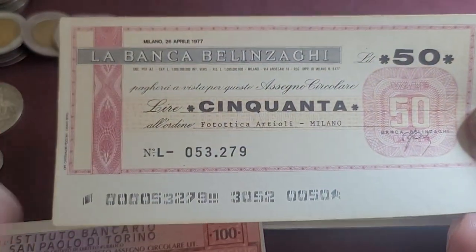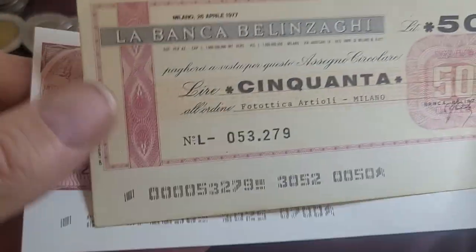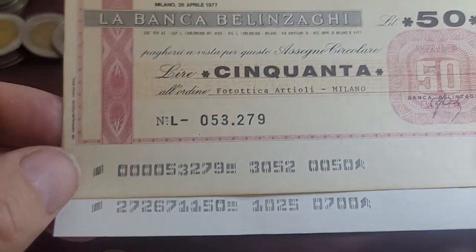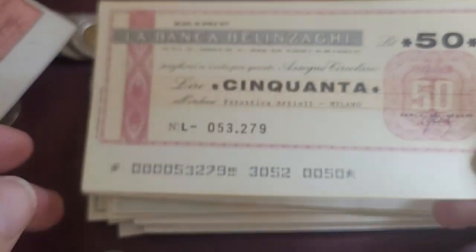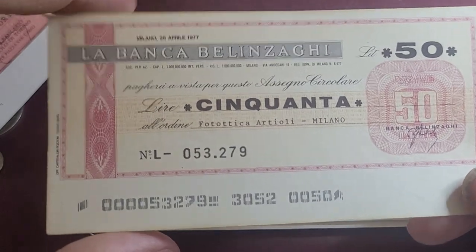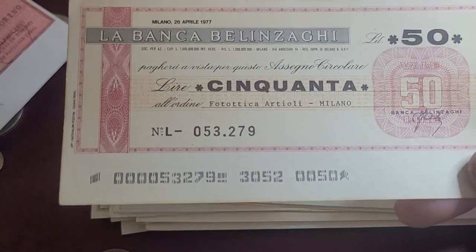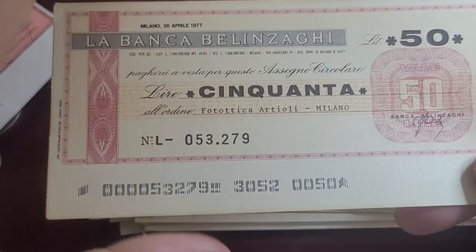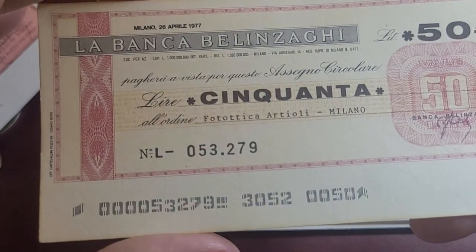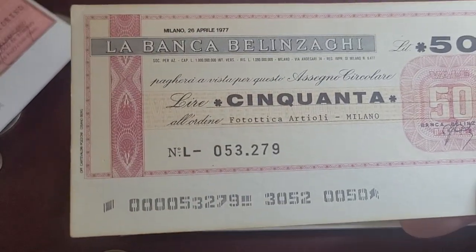So the lowest value they did issue is the 50 lira. Once again, this is a different bank, but obviously a lot of these were printed by the same company. And if this costs, like, 5 lira to print, then obviously they could sell them for, I don't know, even if they sell them for 10 lira and they were issued for 50 lira, then someone made money, probably quite a few people. So this was issued in Milano, and the date is, okay, up the top, 26th of April 1977.